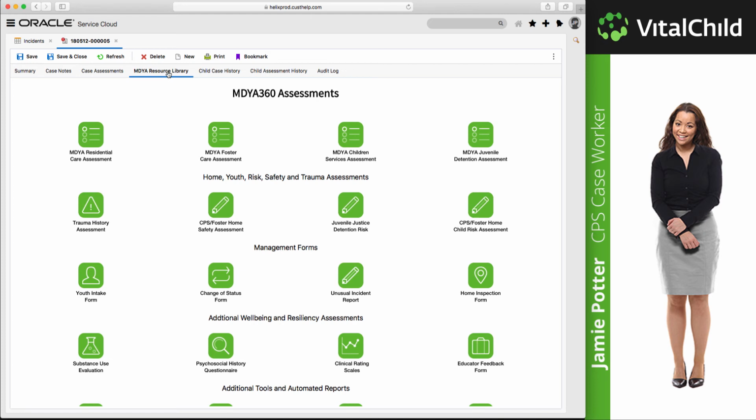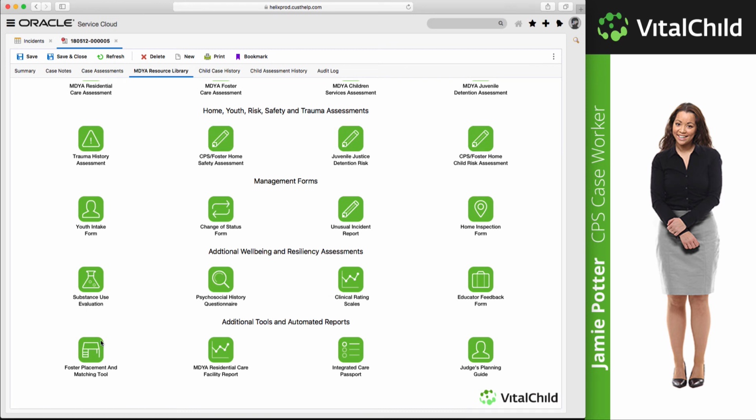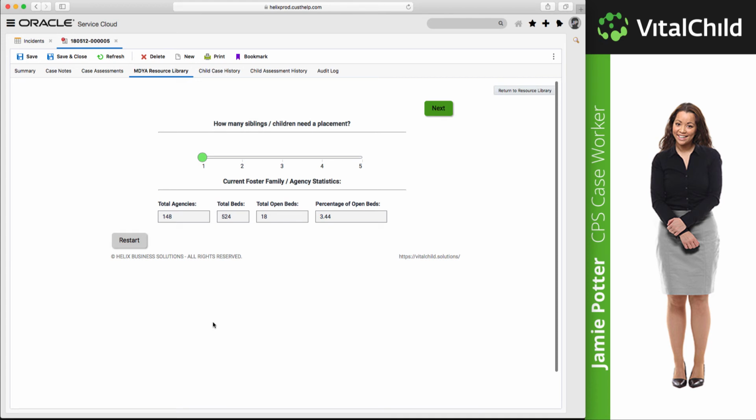Before I show you the tool, I want to remind you that our demonstration system is not going to match the policies and procedures you follow today. However, it will be customized to follow them exactly during an implementation. Let's get started with finding a home for Erin Johnson. I'll be playing the part of Jamie Potter, CPS caseworker, who's going to find a match for Erin.